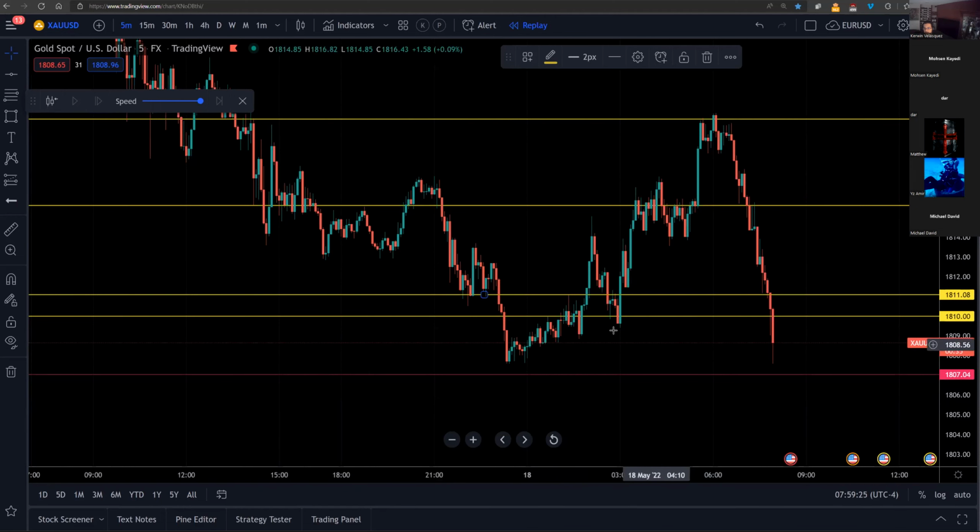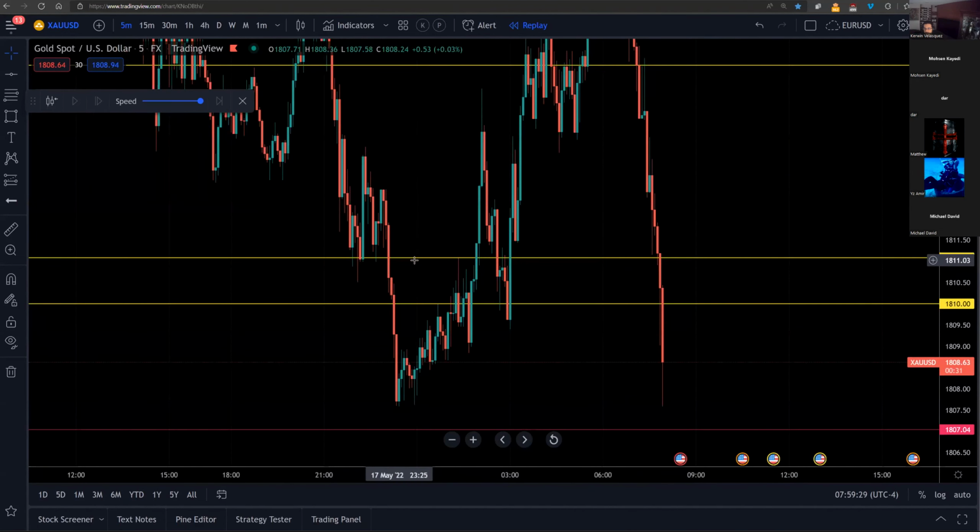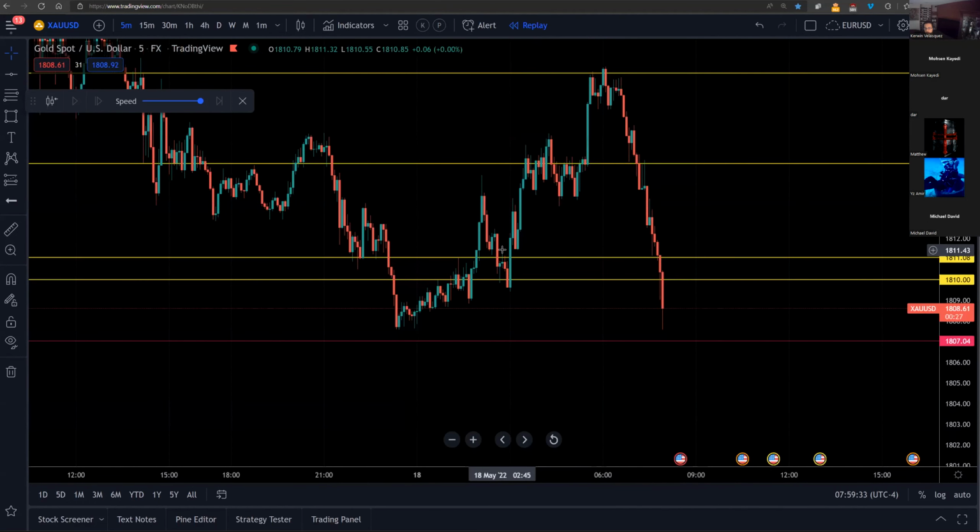If there's any, you need to be really careful what may happen at the 11 area right here. This area is a previous area of rejections. This is the max pullback you want to see with the New York session. Something that we need to pay attention to is this specific area here.